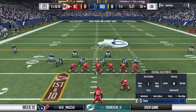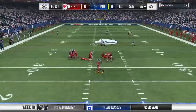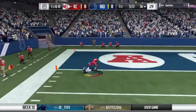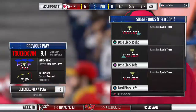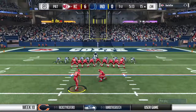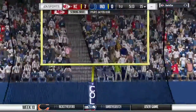Looking to jam the receivers at the line here. Press coverage look defensively. They go play action here on 1st down. Oh, he's going to air it out right away. And, oh, what a catch at the 2. And he takes this into the end zone for a Chiefs touchdown. Tyreek Hill, his 9th touchdown of the season. And the Chiefs are going to take a first-quarter lead.